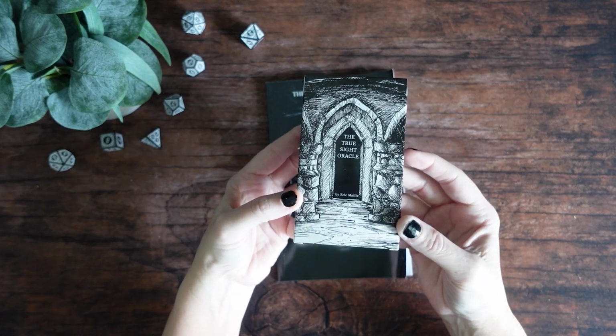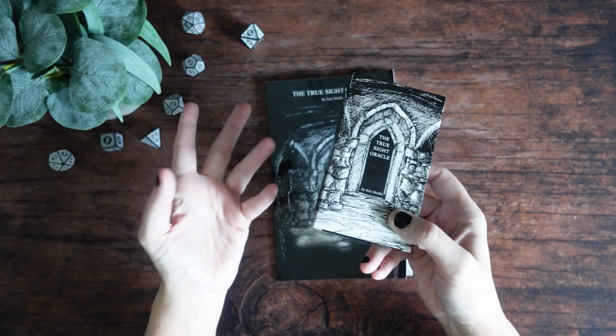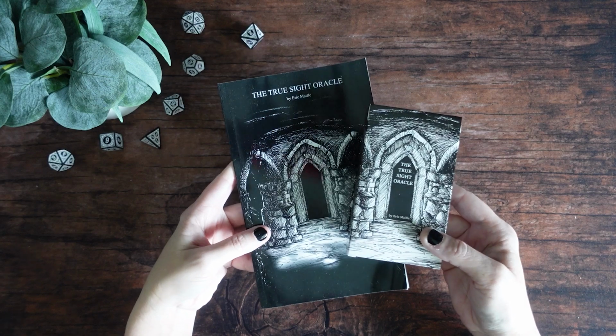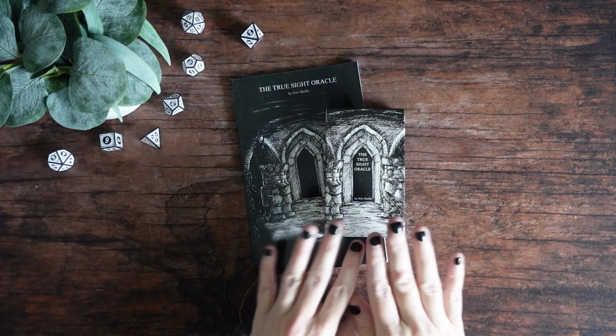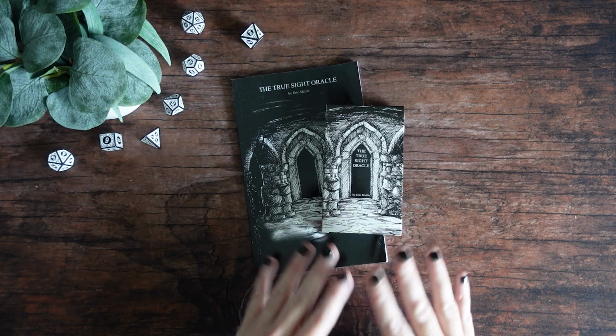be talking about how I've been working with the True Sight Oracle, which is a new Oracle deck that is currently on Kickstarter, and it is a tabletop inspired deck that came about from Eric's love of Baldur's Gate 3.